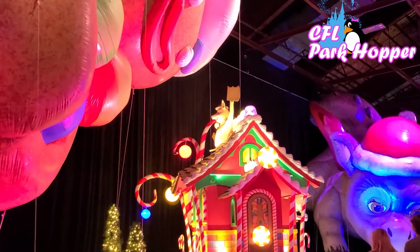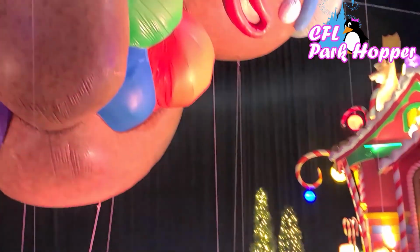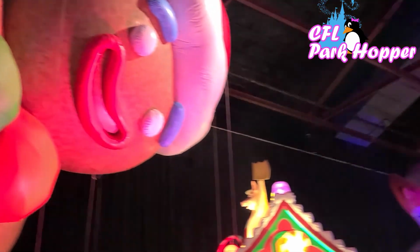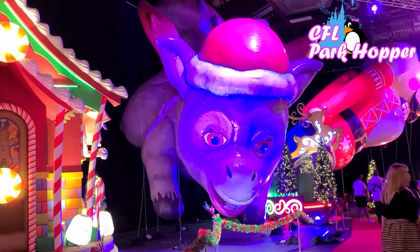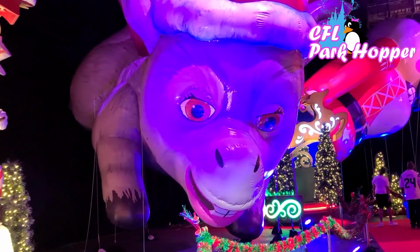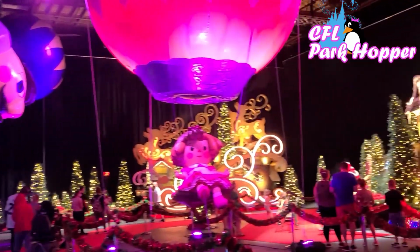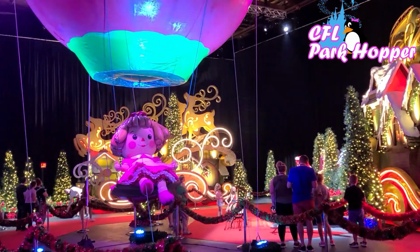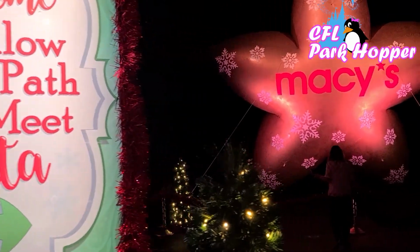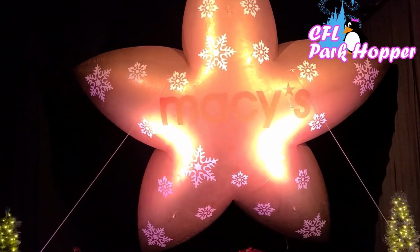These are the floats from Shrek. Check out the giant Gingy. Cool. And the donkey. Those are the baby donkeys, I think. Oh, follow this path to meet Santa. Okay, let's do it. Got the Macy's balloon.